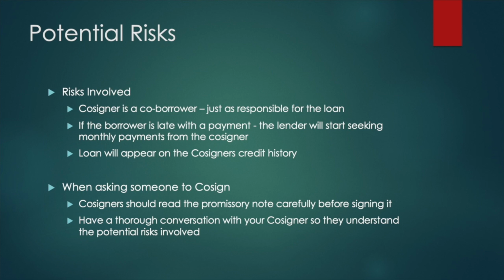If the primary borrower misses payments or starts to develop a trend with late payments, the lender will start seeking monthly payments from the cosigner. In addition, the student loans will appear on the cosigner's credit history, which could impact future loans that the cosigner would like to take out.